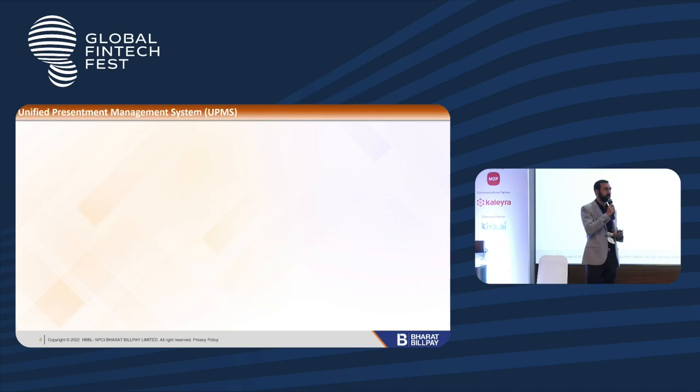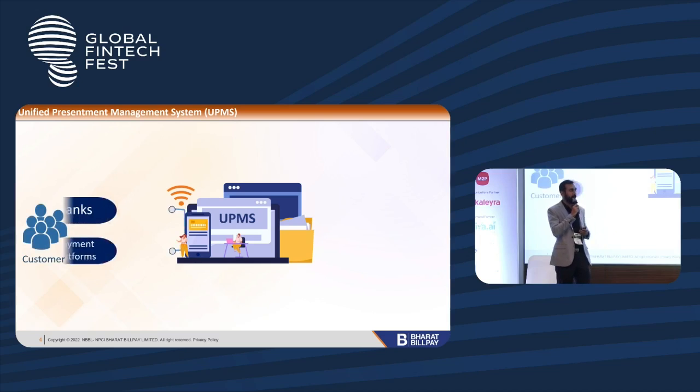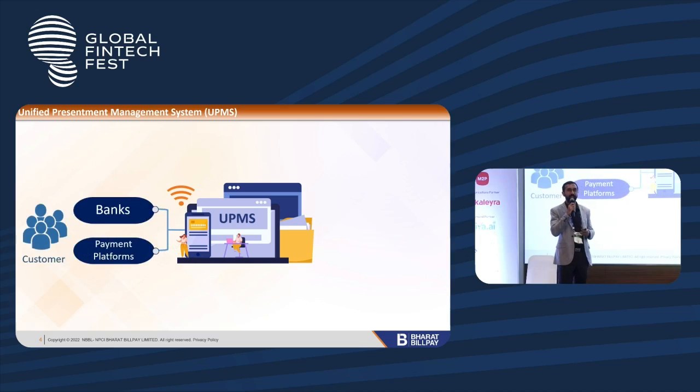So to close that market gap and give a more convenient, seamless experience to the customers, to people who are registering for SI, we at Bharat Bill Pay have implemented and launched UPMS, Unified Presentment Management System. What it does. So now UPMS is the centralized platform, which on the one hand is getting the customer registrations through the bank's portal, through the payment platforms.